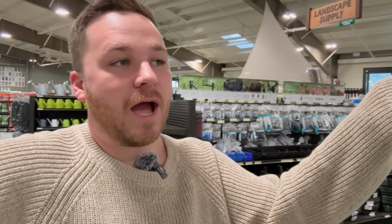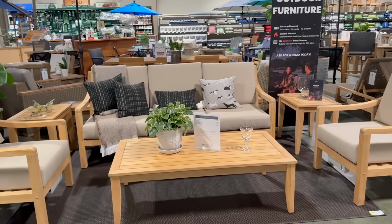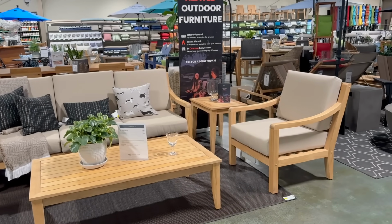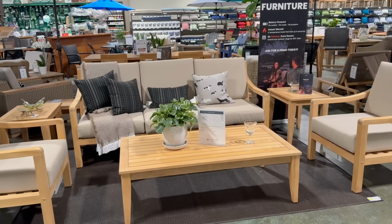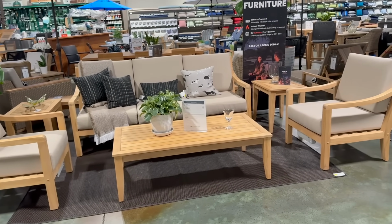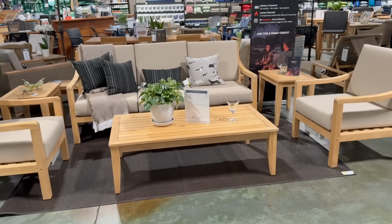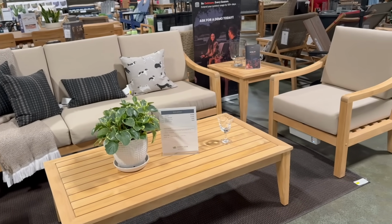We're gonna go outside, but first we're gonna stop over here. Okay, I never show off the furniture because it's so expensive here. It's all really beautiful, but I was just talking with one of the sales associates that works here, and she said she primarily works in the furniture area, and she was showing off this sectional right here. Okay, first off, it's beautiful. It's exactly what I would want.